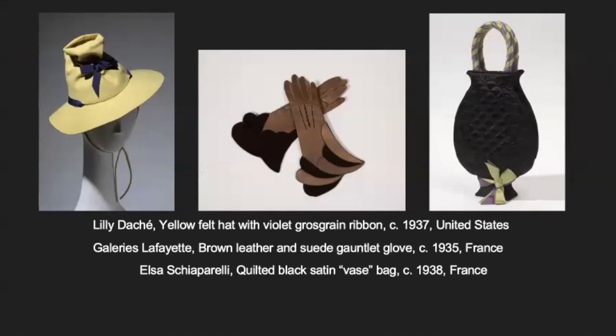Besides shoes, hats and gloves and bags are all very important during the 1930s. And we see this strain of whimsical design. This is a period when Europe is going through a lot of political turmoil, a lot of upheaval. We're right on the cusp of World War II. And in reaction to that, we see some designers taking on this very fantastical style, almost rejecting the political situation. And we also see a lot of historical revival. So you have these gauntlet gloves that are almost medieval. And then we have Schiaparelli, this vase purse on the right. She was really, really well known for her influences from surrealism and this very, very whimsical style at this time.